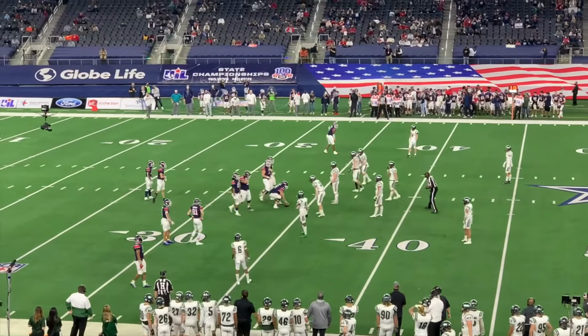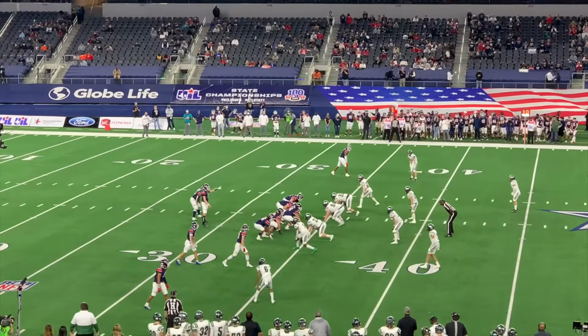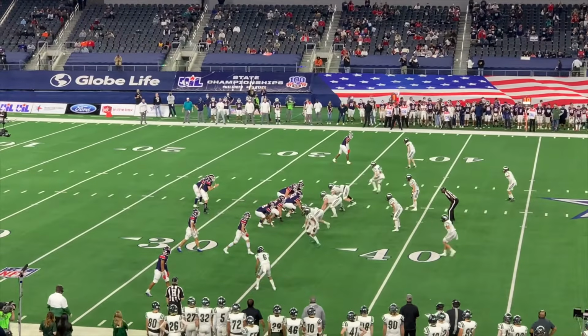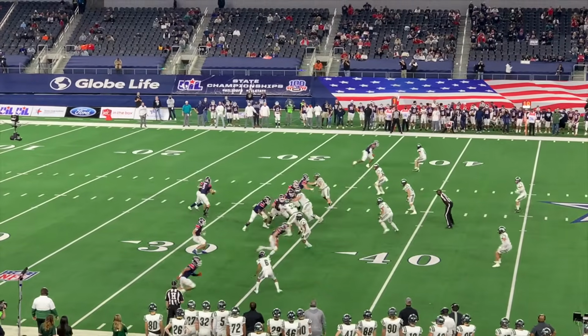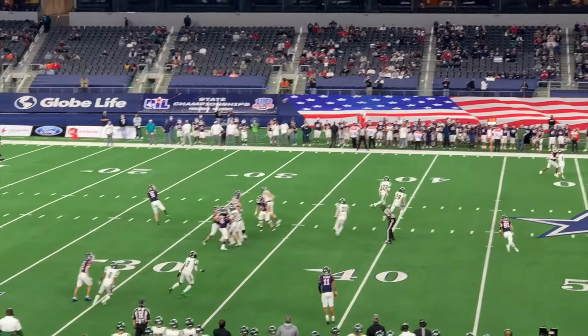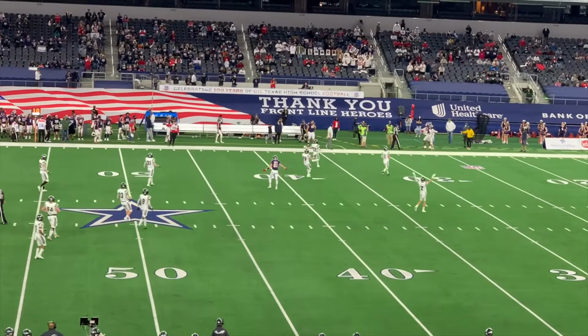I've never seen anything like the halftime adjustment Cedar Park made, though, against Veterans Memorial. They came out and completely owned them in the second half. But this team looks pretty insane.